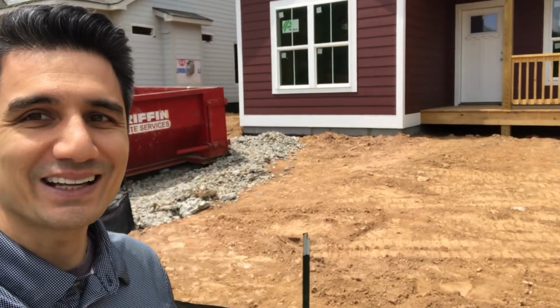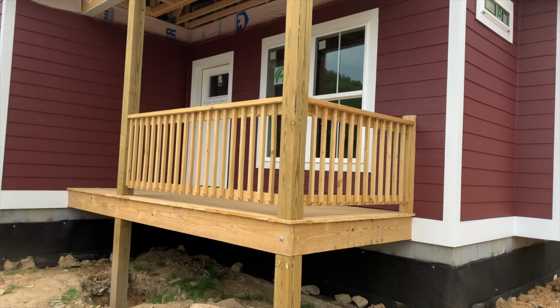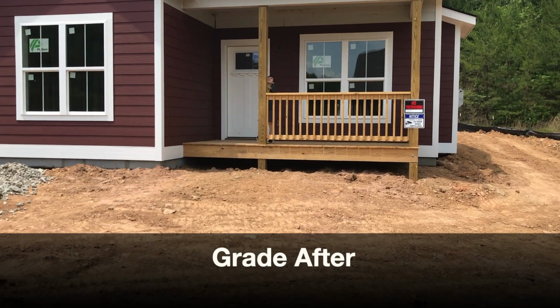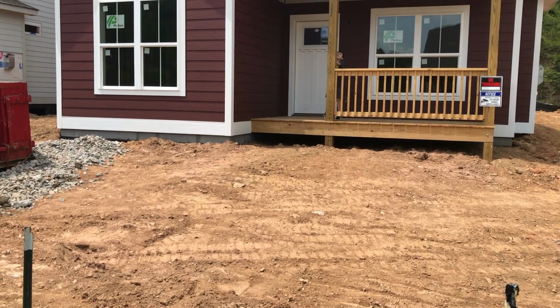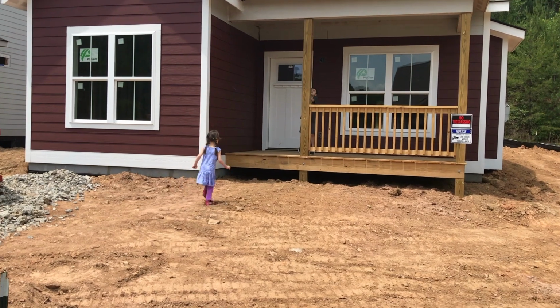Today they have graded the lot and you can see that it's really high up now. It wasn't like that before. We had about 4.5 feet with some stairs going up, or we had to climb up onto the front porch. I was expecting it to be like that the whole time and just have more stairs, but that's not what they were planning. So it's good to come out here and see what they've got going on. Now it is a little bit more of a gentle slope and you can probably do it in one step or something like that, but there you have it. It looks very different.